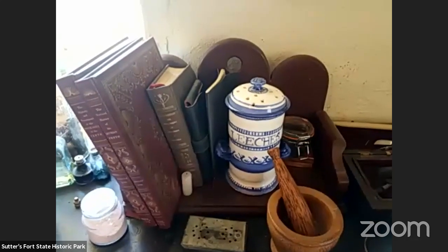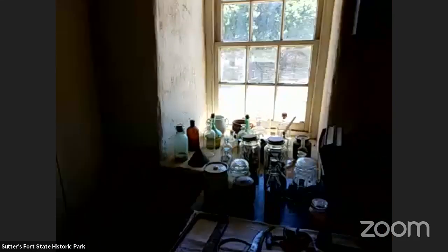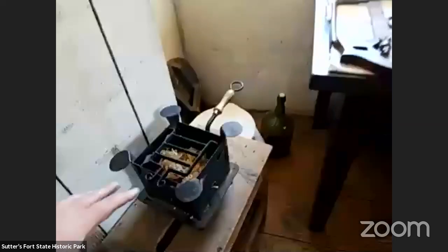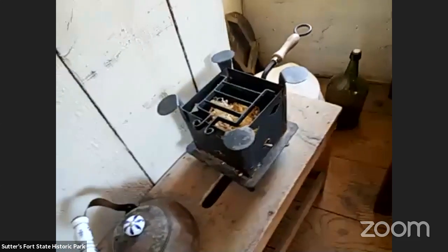So the leeches would suck out that bad blood and your heart would produce good blood. But they did know, doctors knew about sterilizing their equipment. They knew about boiling water. And this is a brazier. This is your 19th century hot plate.